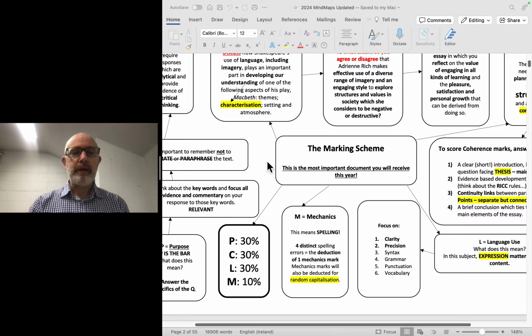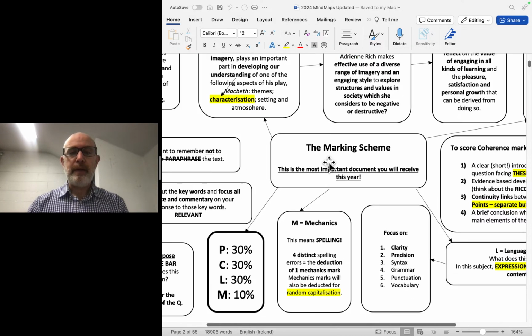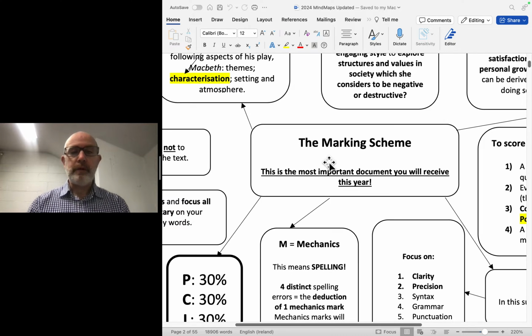Quick run through the marking scheme. Very important that you understand how an examiner or anybody who's grading your work is going to look at your work, and I suppose anybody who sits down to write an essay or any kind of answer for Leaving Cert higher level English without fully understanding the marking scheme is making life difficult for themselves. So hopefully this will be nice and clear.